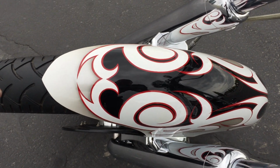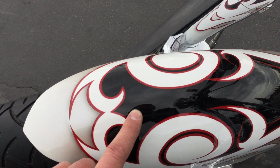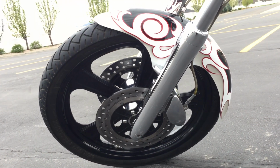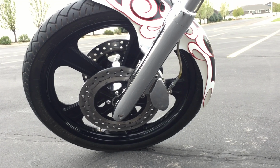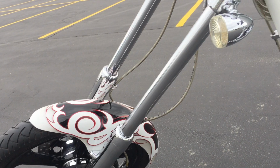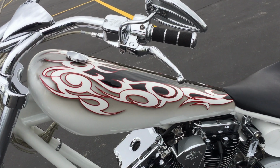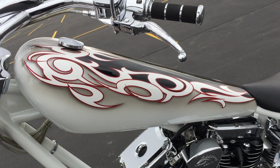Front fender's in good condition. It looks like we have one light surface scratch there, almost worth not mentioning. Disc brake on the sides in good condition. Gas tank on the sides in really good shape. No major blemishes to point out.